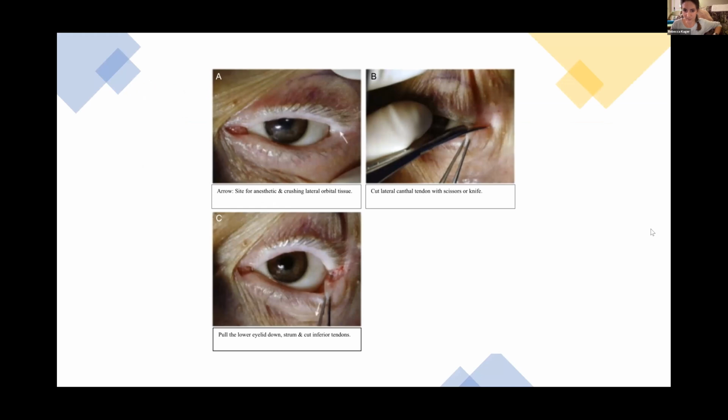And that is a gross picture of that happening. So the first one is where they're going to put the anesthesia and where they're going to cut that tissue. The second picture on the top is where they're actually cutting that lateral tendon to release that pressure and release the eyelid. And then you would do the same thing.